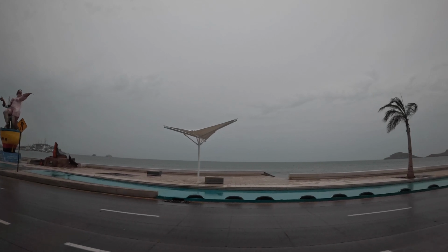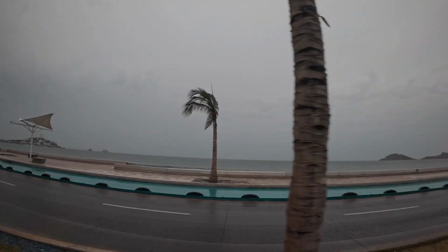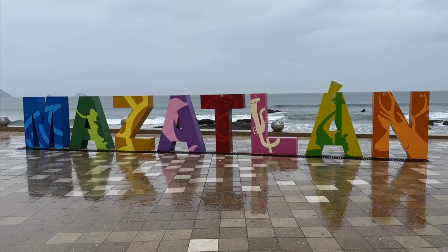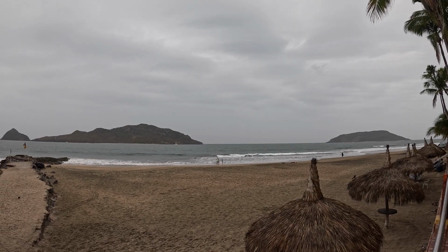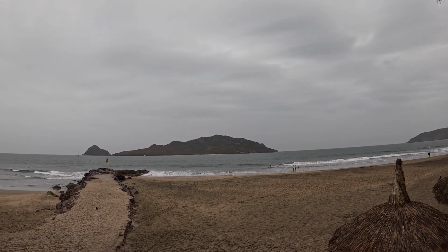We're currently driving along the Golden Zone, which is known for its swimming beaches and resort hotels, as well as the colorful Mazatlan sign. Unfortunately, it was raining and storming the day we were visiting Mazatlan.